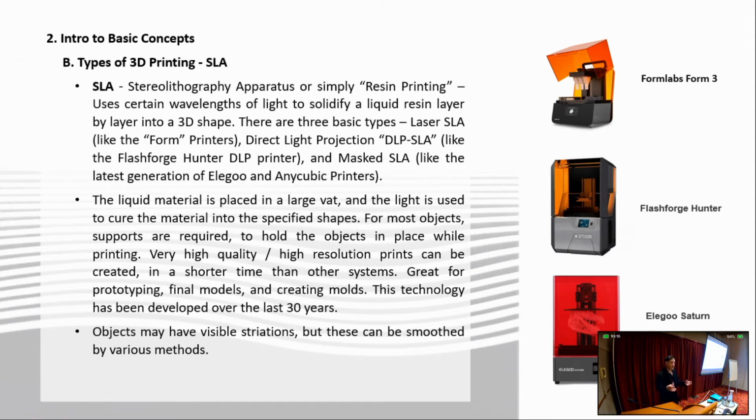There's a liquid material inside of the vat. As that object is created, you'll see there's a metal plate that goes down into the vat of liquid. Light shines up and solidifies that material, and then that plate moves up so that more resin can go underneath where the print was just made. Then the plate goes back down. It keeps doing that up and down.